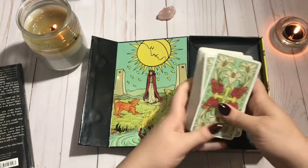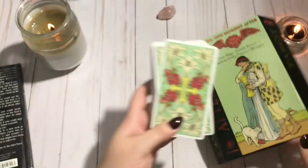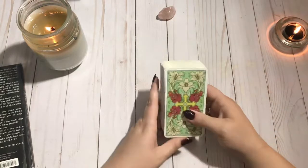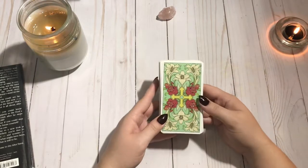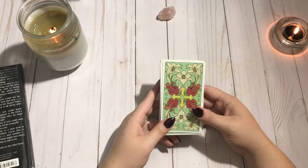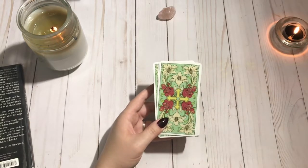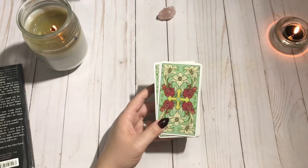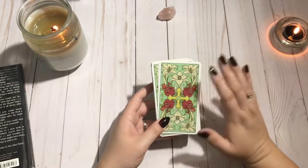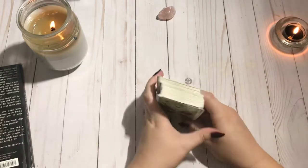So, like I said, this box has been opened. I've been using these decks for a very long time. It's my first deck, but isn't that gorgeous? Initially, I had no idea that this was the backs of the cards, and the second I saw them, I fell in love. I just love it. It's just beautiful.